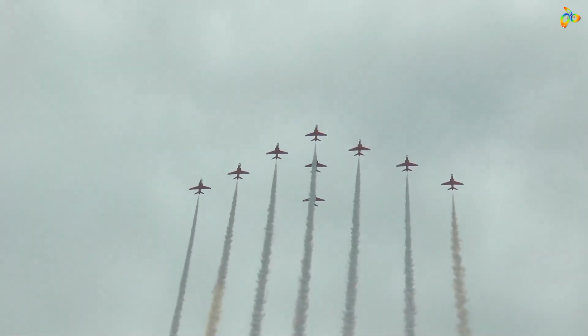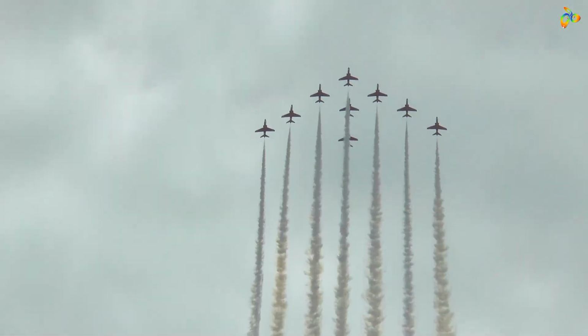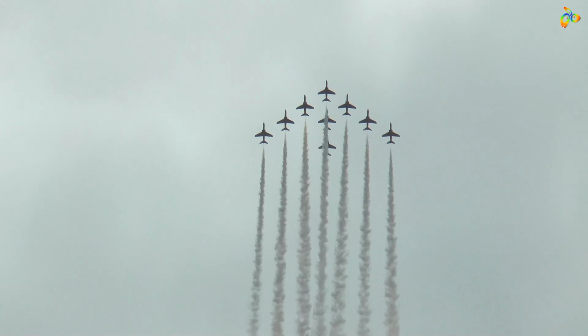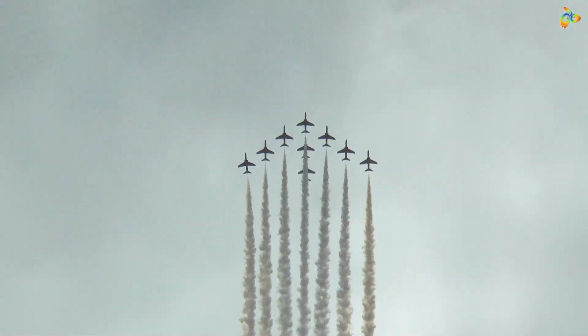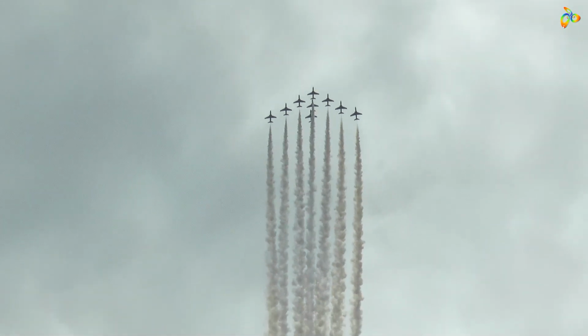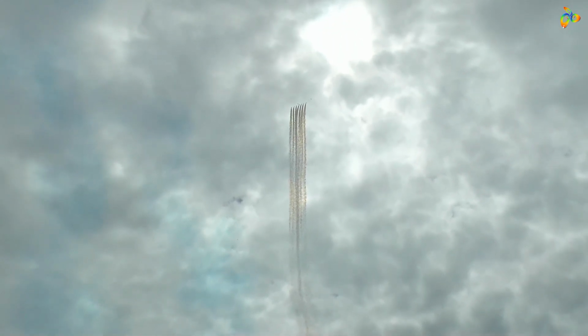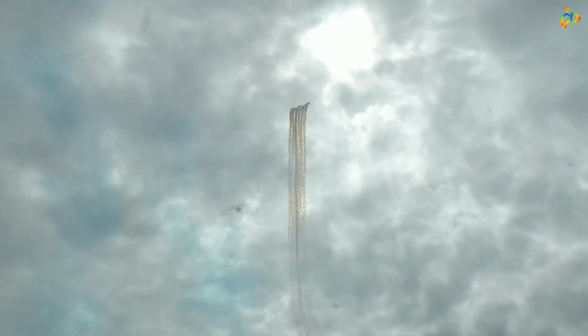Red 1 now calls the pilots into 9 arrow formation. The jets now collapse to around 6 feet away from each other as they reach 6,000 feet or a mile above us in the sky and slow down to about 150 miles per hour. And now in 9 arrow, the smoke's about to come off as they've just twisted very slightly to the right.